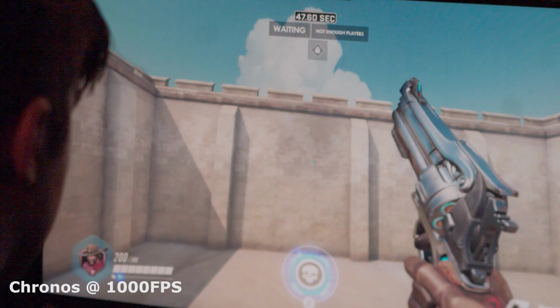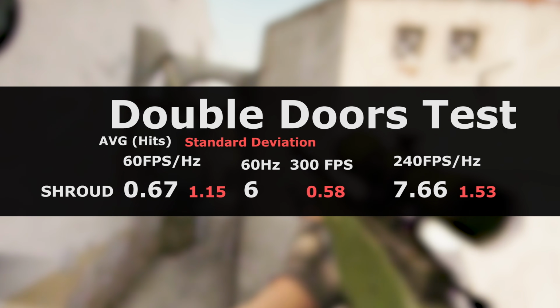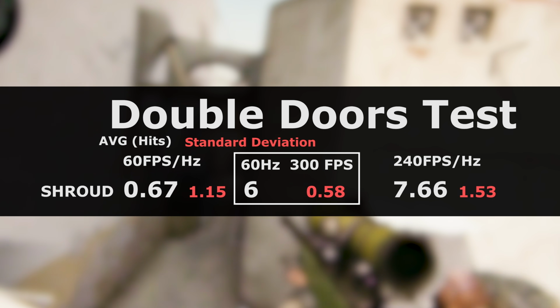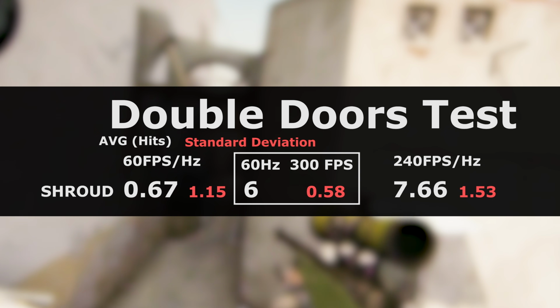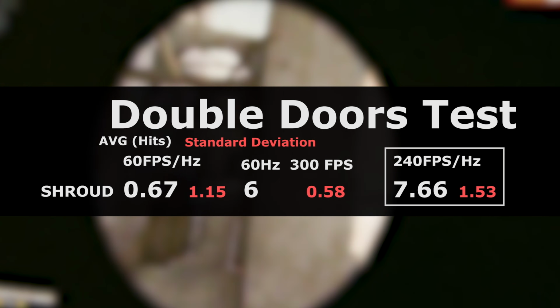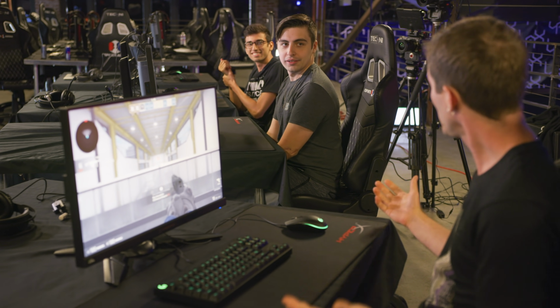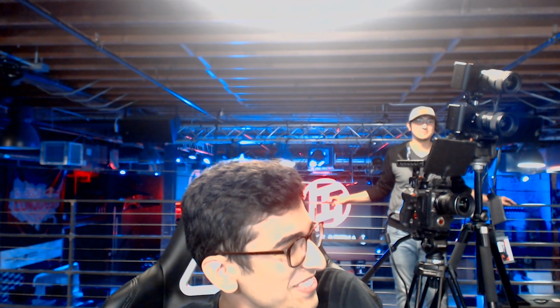We actually had Shroud repeat this test at 60 Hz on his monitor, but with a frame rate well above 200. And the result was much better because the input lag and overall latency is reduced, but he still didn't land as many hits as when he had both high FPS and a high refresh rate display. Did you feel like 240 Hz made a difference in that challenge? Definitely does, for sure. Yeah.